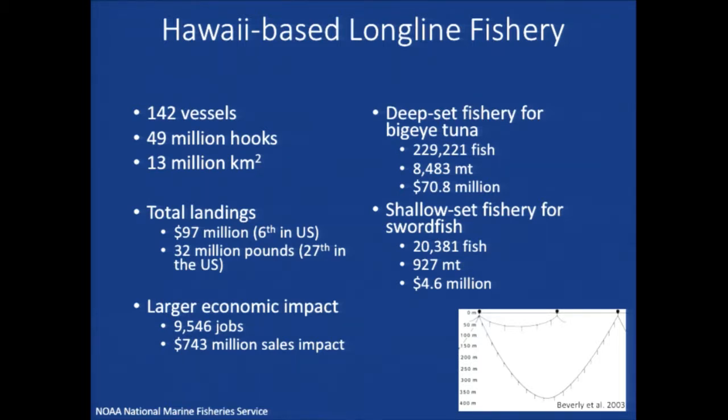So the Hawaii-based longline fishery is actually two different fisheries. There is a deep set fishery for bigeye tuna, and they set their gear a little bit deeper in the water column. They operate during the day. And there's also a shallow set fishery that's targeting swordfish, and they fish shallower in the water column and they operate at night. And these are totally separate vessels and different fishing masters.